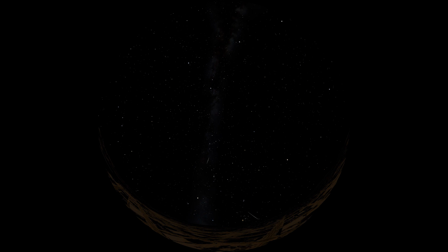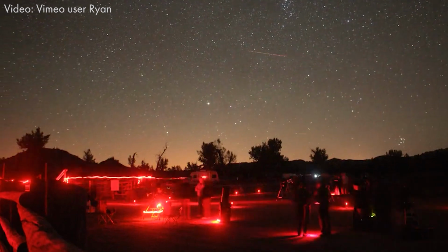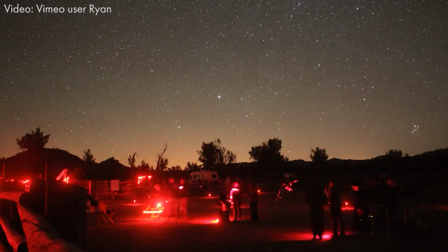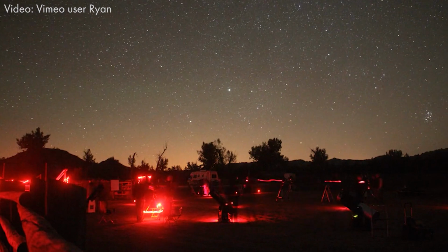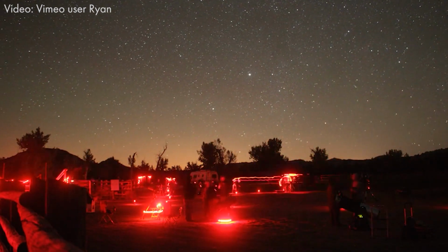Faint meteors can be washed out due to moonlight or local light pollution, so it's a good plan to find someplace dark. Lots of local planetariums and astronomy clubs like to plan events for the Perseid Meteor Shower, so do a little searching and you're likely to find a group of like-minded people nearby. And that's pretty much all there is to it.